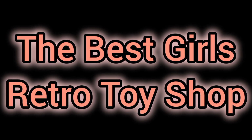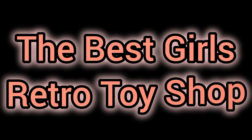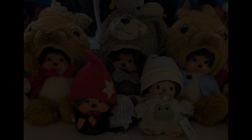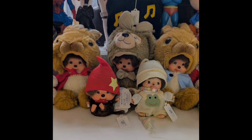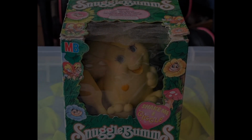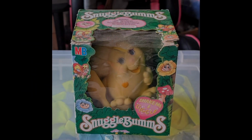The best place to find vintage girls' toys in the UK is Retro D Toys, run by Gavin. Gavin's become quite a big character in the vintage toy world, as he was on Vintage Leicester Toy Store on tour. If you remember those videos, they were quite funny, and now he's got his own shop.